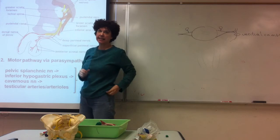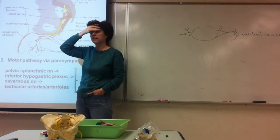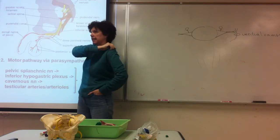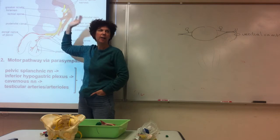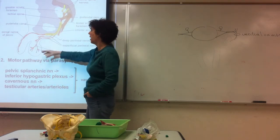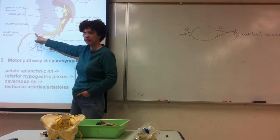When we talk about the sensory pathway for erection, there's a psychogenic pathway that I have listed in your lecture notes, and that's mind over matter and seeing Playboy magazine and all that kind of stuff. All right, so we're going to deal with sensory from the glans penis. So sensory travels along the dorsal nerve of the penis.